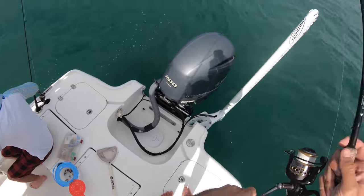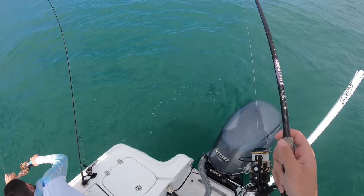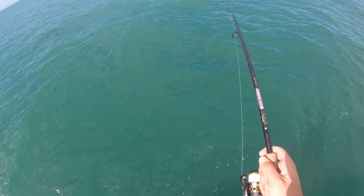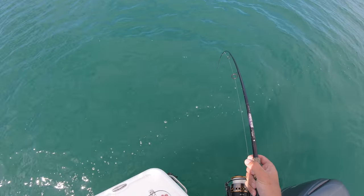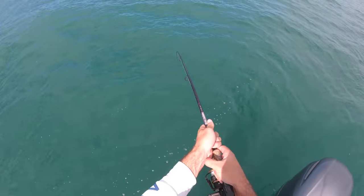It's going down. Well, I'm already smoking. Hey, he's coming to your side. He's coming to your side. Dude, he's straight down. It feels like a jack. Might be a big jack crevalle. You think? That's what, like, I feel the tail. It's either a bonita or like a jack or something.